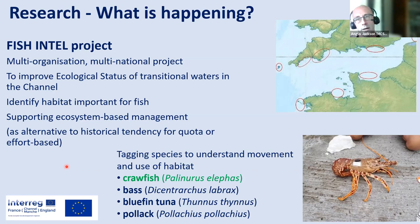that is set up to improve the ecological status of transitional waters along the coast of the Channel. And it's doing that by identifying habitat which is important for fish, including crawfish, with the intention that that information can support more effective ecosystem-based management of fisheries. I say ecosystem-based because that's not the historical approach.